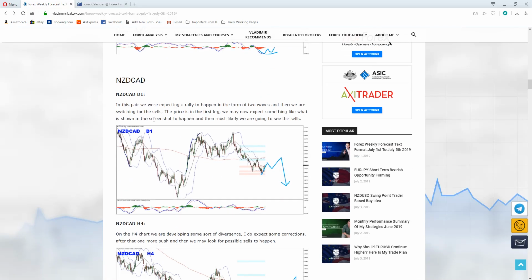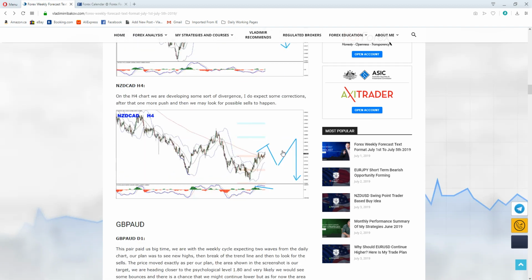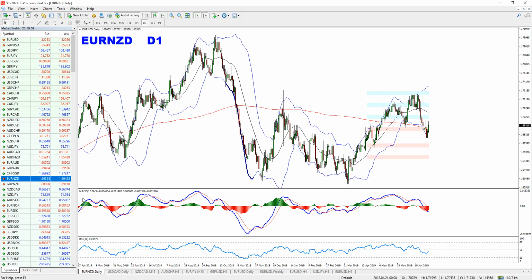Next one was the Kiwi versus the Canadian, expecting two waves from the daily chart. And the way we wanted to see that was a 4-hour chart bearish divergence, a move down, and then looking for setups for another rally before we switch to long-term sales.